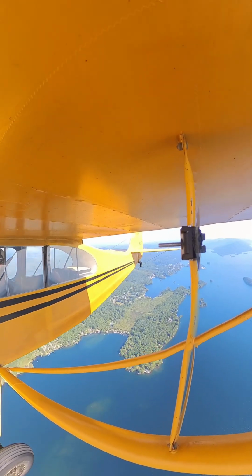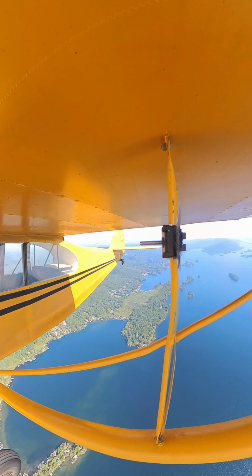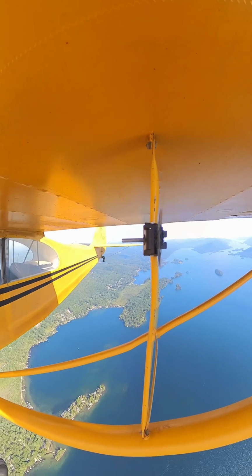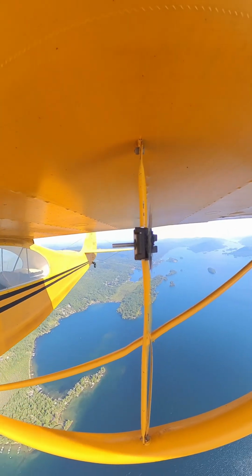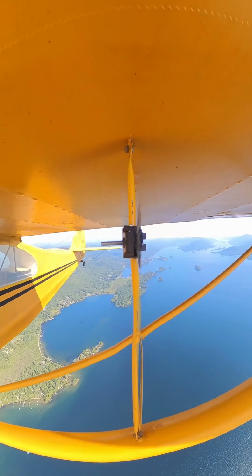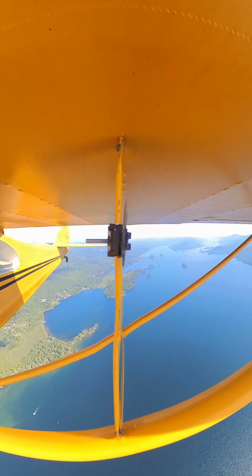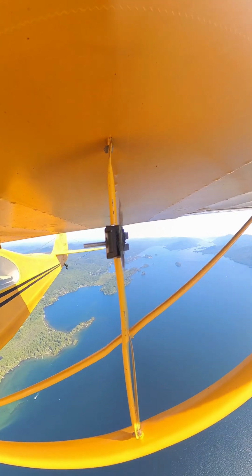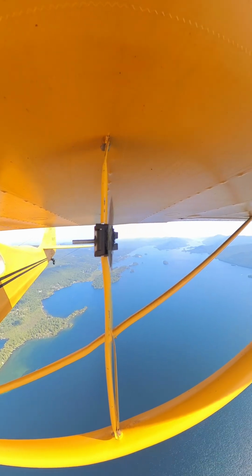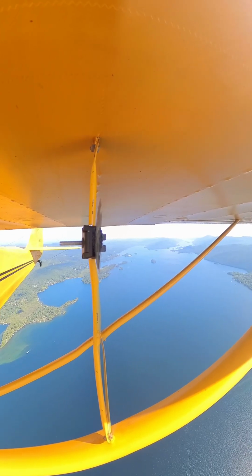Even at 3,000 feet, you see those clouds over there. I see Glens Falls straight in front of us. Doing about 86, 87 miles an hour.